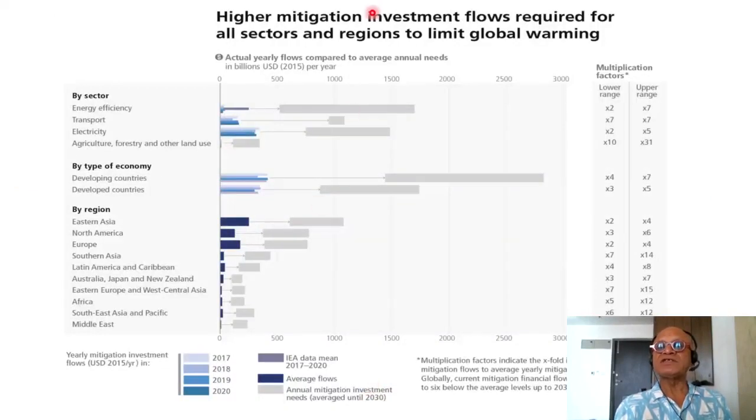Higher mitigation investment flows are required for all sectors and regions to limit global warming. I won't go through the details here, but you can see yearly mitigation investment flows in US dollars per year pegged to 2015 value. From 2017 to 2020, they have gone up in number, total amount, and IEA data for 2017 to 2020 is also shown in this case here. For example, average flows and annual mitigation investment needs. So you can think of the gaps, for example.